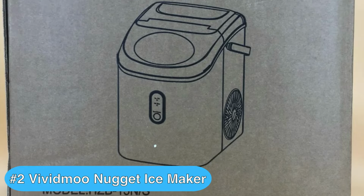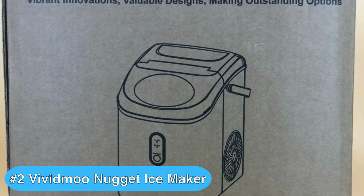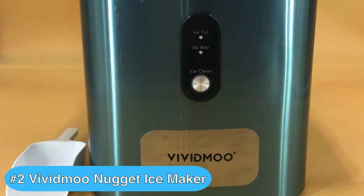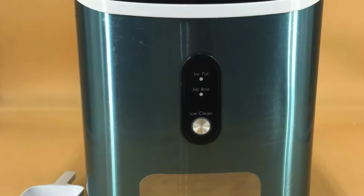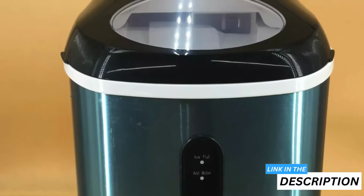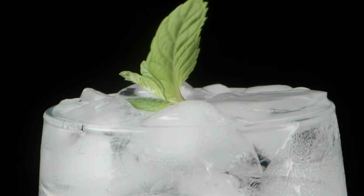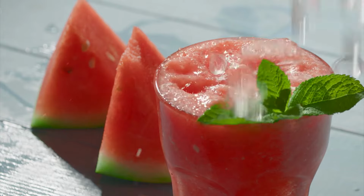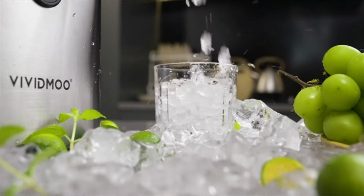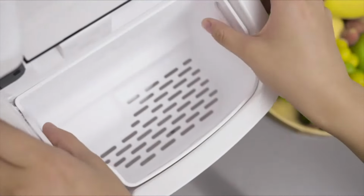The Vividmoo Nugget Ice Maker is the number 2 product on my best countertop nugget ice maker list. If you're on the hunt for chewable, crunchy nugget ice, the Vividmoo Nugget Ice Maker could be the perfect addition to your kitchen. This Vividmoo Nugget Ice Maker churns out deliciously chewable ice at an impressive rate of 33 pounds per day. Whether it's for chilling a refreshing drink or crafting your favorite ice treats, this machine delivers consistently. And the high-performance compressor ensures you have enough ice on hand without much waiting.